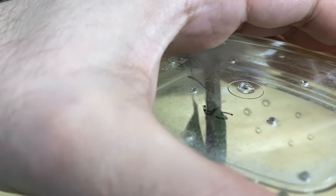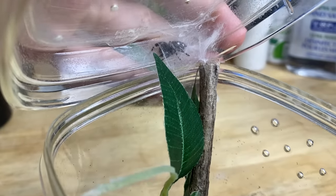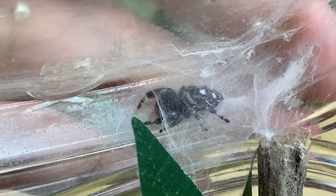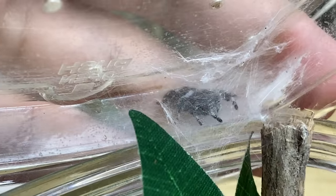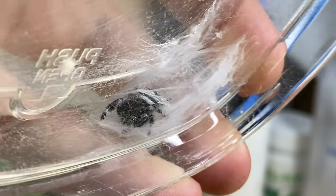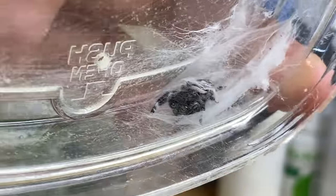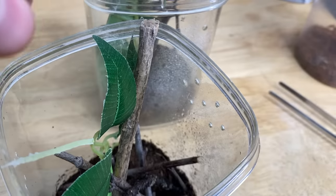Okay, well, here is the other jumping spider. Going to carefully move that like this. Hello there, buddy. There we go. It's not ideal, but again, the web's not damaged, so he can come in and out of his little hammock. Hey, friend, how you doing? We're gonna do a little spray.